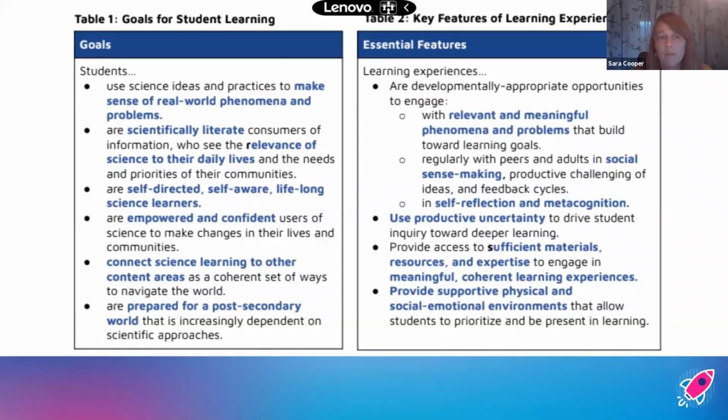It's all around them. And we really want them to feel empowered and confident, self-directed and self-aware, so that they're able to connect learning everywhere they go in the world as they navigate their journey, whether that's for the post-secondary world, civic readiness, or whatever career path they go down. We want them to feel prepared to understand the science that affects their lives every day. Those are shared goals for student learning, regardless of the place.